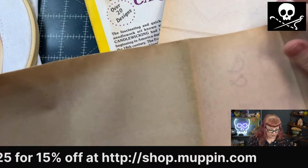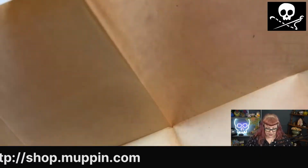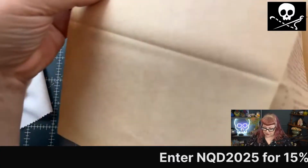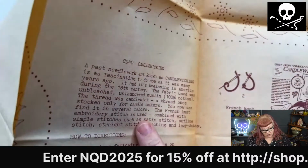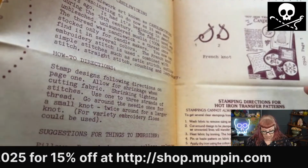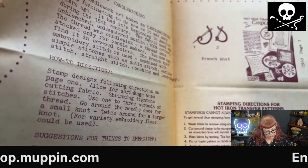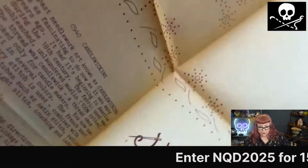There's also the directions, in case you didn't have directions on how to do the candle wicking, right here on one of the pages. It does talk about the history of candle wicking, which we talked about a little bit last week, and how to do your stamping. So it's basically all here for you to try out.